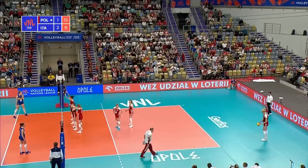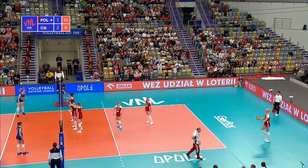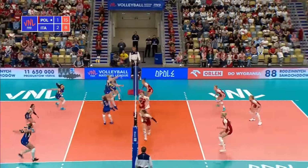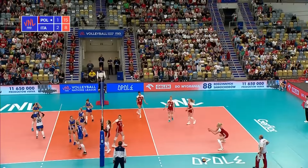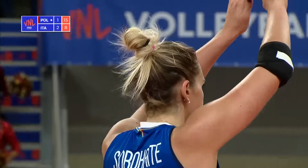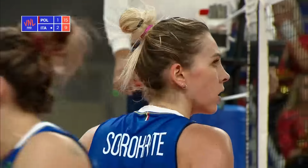Italy on the cusp of scoring double. Poland on the cusp of scoring double what Italy have achieved in this fourth set. Well, they prevented that for the moment. Sorakaiti adding to her impressive tally. She moves to 17.